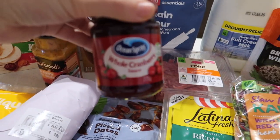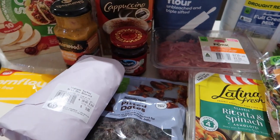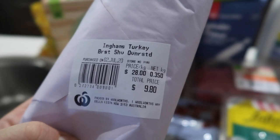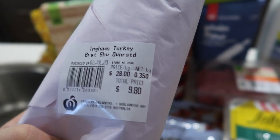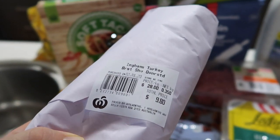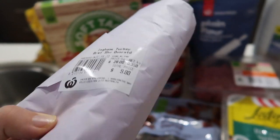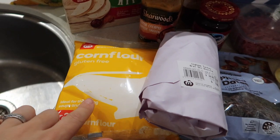We got some cranberries to go with our turkey. So we've kind of gone off the ham for lunch. Dave's like, oh, I think turkey's much better for us. So we got turkey, but look at it. It's $28 per kilogram, but it is delicious. And we're just going to have it for toasties. So we just made a bit of a swap there from the ham and cheese toasties to turkey and cheese toasties.